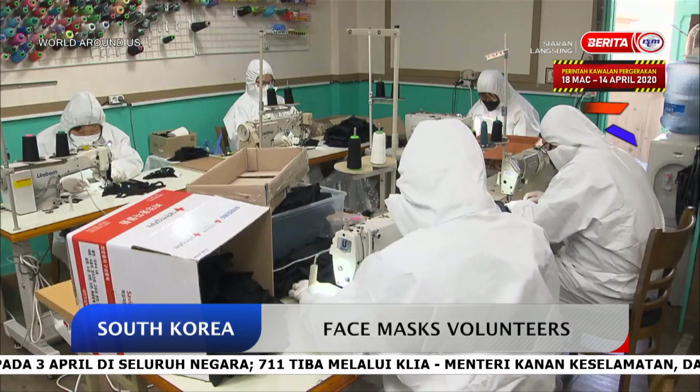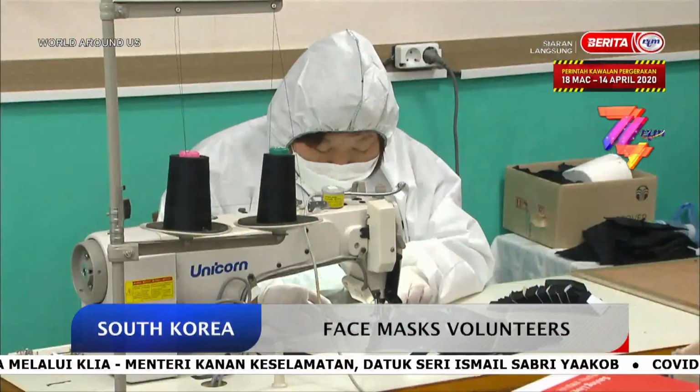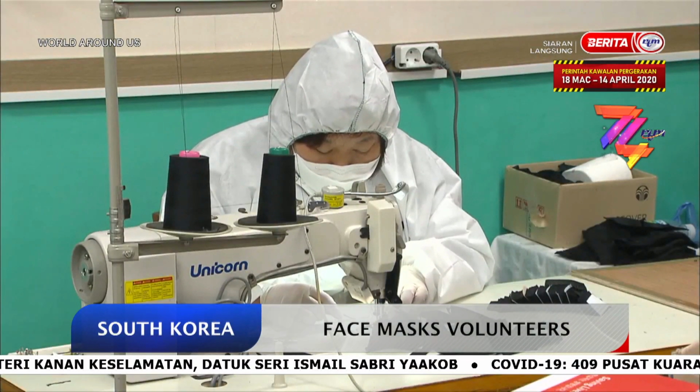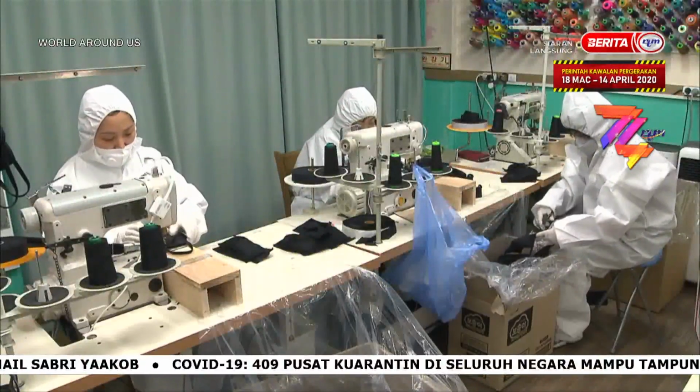The Osan City government plans to distribute 10,000 masks to more vulnerable groups, including the elderly. There are also plans to produce smaller masks for infants.